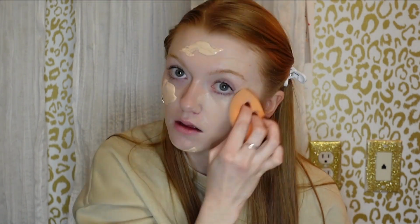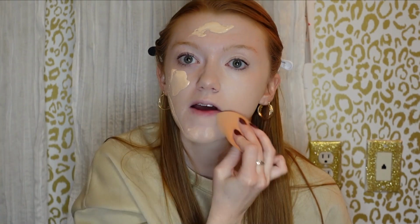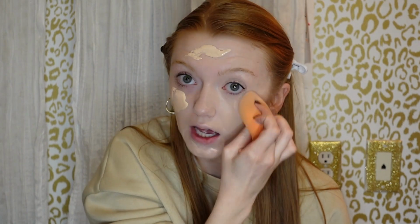Okay, sister. So if I want to go really fast, I'll do it with some brushes. But typically, I'll just pop in with my damp beauty blender. It looks so flawless on the skin. It's not heavy on the skin. Like, it might be a little heavier than the Bare Pro Bare Minerals, but it is a pretty dang close dupe in my opinion.